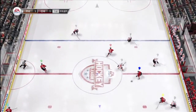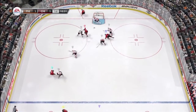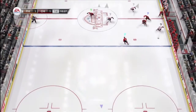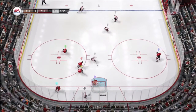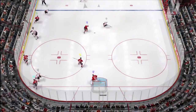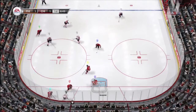Good pass up the wing to moving forward. Two on two the other way. Great deke. He's got room. Oh, he's leaving everybody behind him. What magic in the offensive end. Easy save with the pad. Picks it up. Knocks that puck off the stick. That scoring chance, not a good angle. Got the shot off near the side of the net.